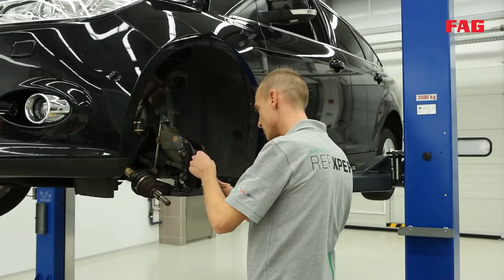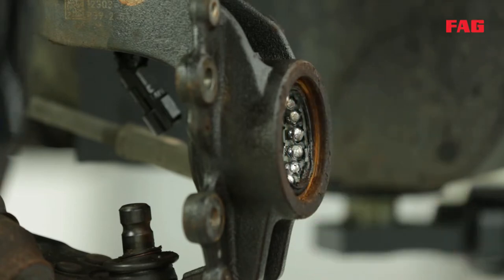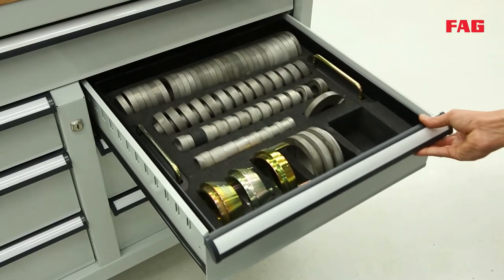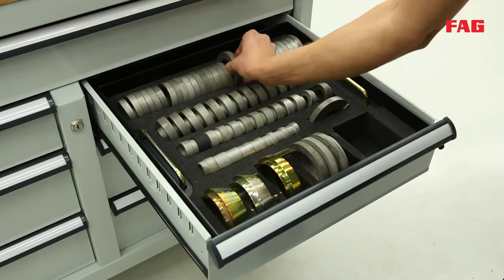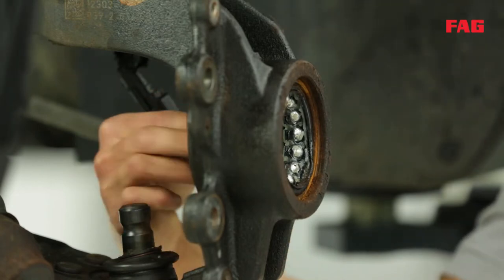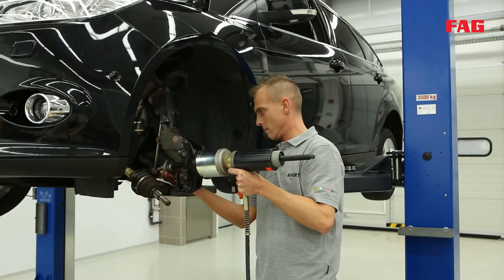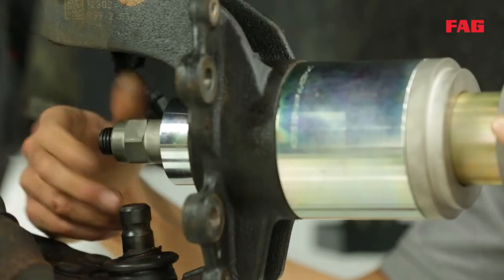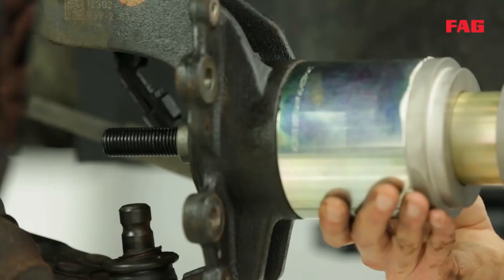You can see here that Tommy is removing the snap ring. The rest of the wheel bearing is still attached to the steering knuckle, and that has to be removed too. Wow, he really does have an impressive range of tools. Does he really need all of them? Depending on the vehicle model or the diameter of the wheel bearing, he needs different tools to carry out the repair. Now he will use the hydraulic cylinder again, but this time it is fitted with a different tool. And now he has to pump again. Poor Tommy.